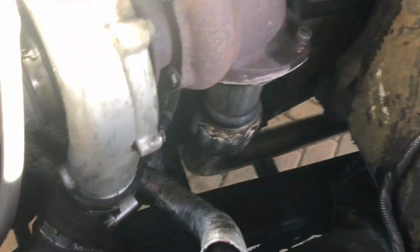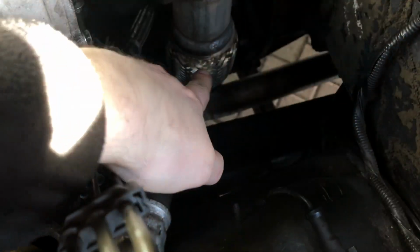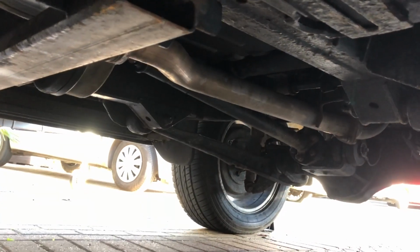So, this new part, that's the like for like part we're talking about. It's just under there basically, as you can see. Connects to the middle section there.